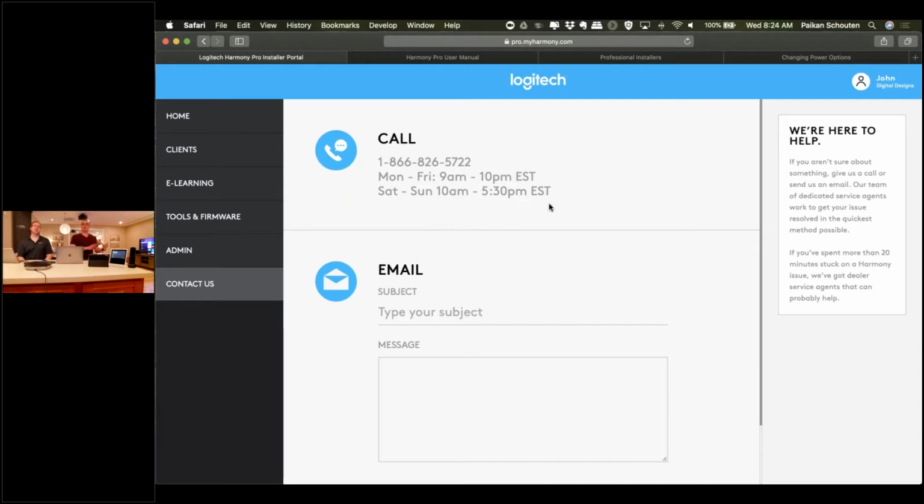So not just consumer calls, they actually have to handle dealer calls. And anything that doesn't get resolved will get escalated and reviewed by Brett and myself, which gives us opportunity to train them or to see if we need to maybe improve something in our system. So again, they're open 7 days a week, very convenient, the numbers right there.